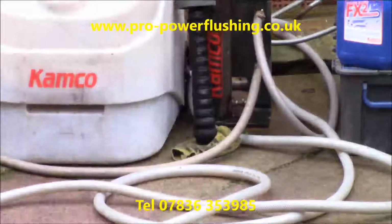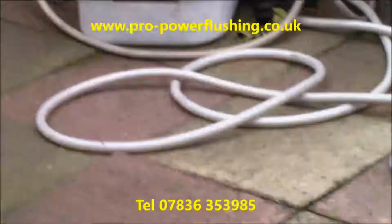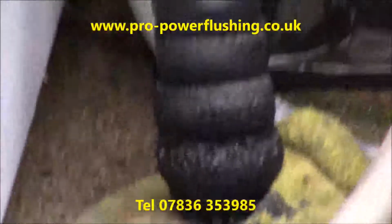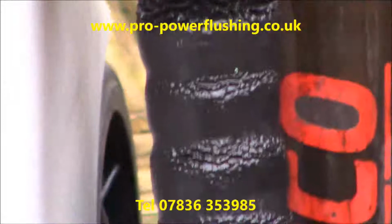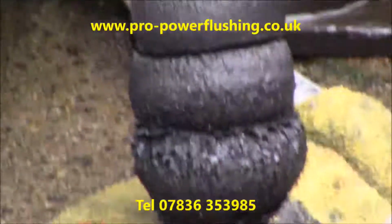Just the camera is a bit hard, and obviously it's noisy, but you'll get an idea what we mean. So I'm going to zoom in on it again, and you'll see. Look at that rust, corrosion and metal that's in this central heating system. Now this is what pumps up, destroys valves, pumps, flow switches, heat exchangers, diverter valves, etc, etc.